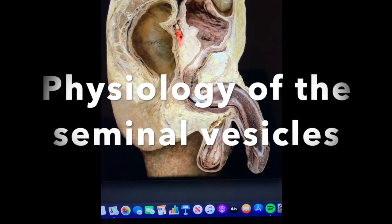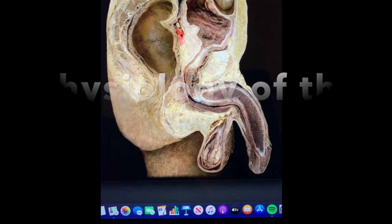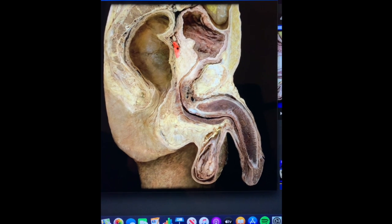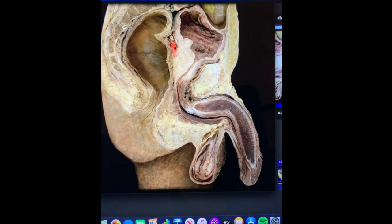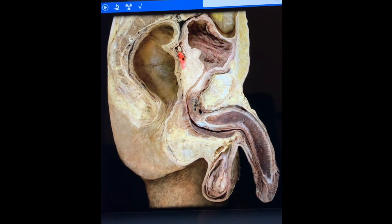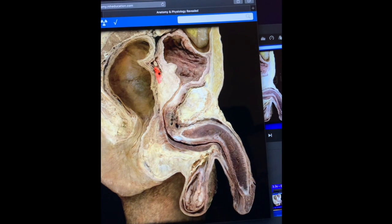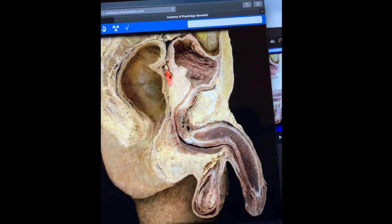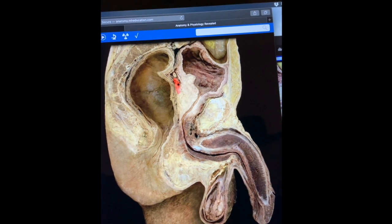The seminal vesicles are a pair of glands located posterior to the bladder. One is associated with each ductus deferens or vas deferens. Seminal vesicles are accessory reproductive glands. They empty into the ejaculatory duct. Yellowish secretion of the seminal vesicles constitutes about 60% of the semen.